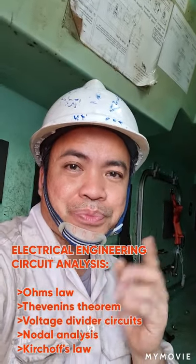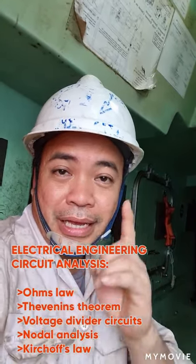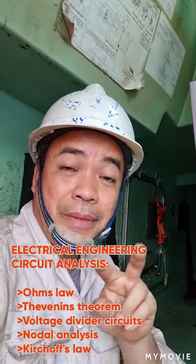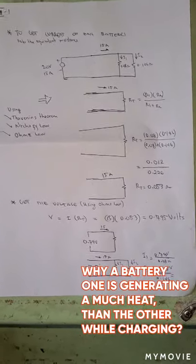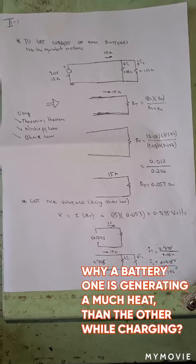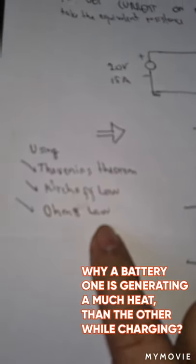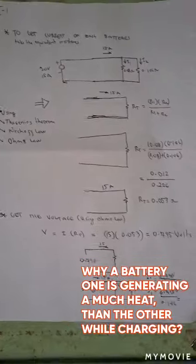I'm getting one battery with low temperature and one battery with high temperature because they have different ampere hour ratings and are connected in parallel to one charger. Guys, now I'm preparing this material for you to see why one battery gets hotter and another battery does not. Using Thevenin's theorem, Kirchhoff's law, and Ohm's law, you may prove why the battery is getting hotter.